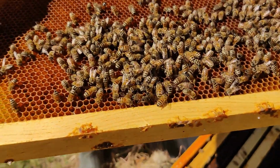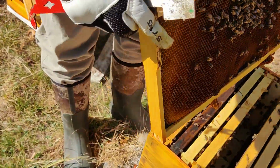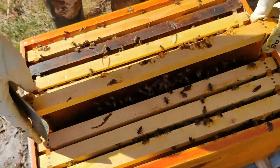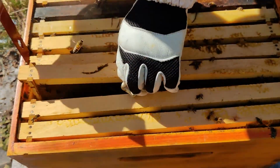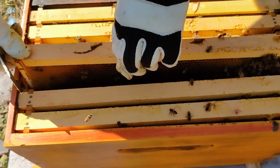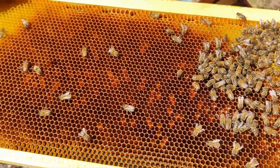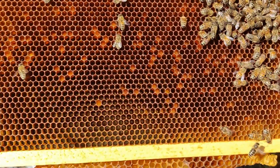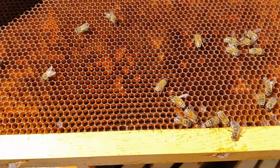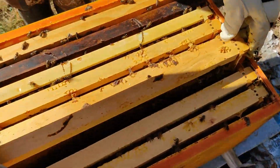There's no brood, not a single brood cell, and no eggs, no larvae at all. And this is indicative of the entire bottom brood box. We did find the queen. She is alive. She was on the outermost frame, on this frame right here of the bottom box. She had a bunch of bees on top of her, but she was alive. But there's not a single egg, not a single larva, and no capped brood at all in this bottom box.